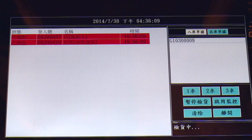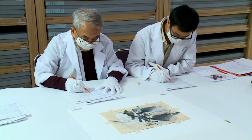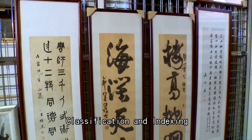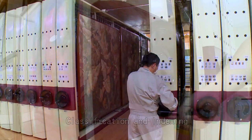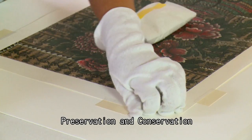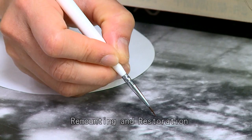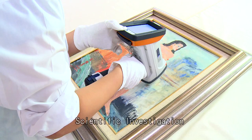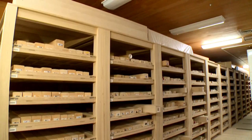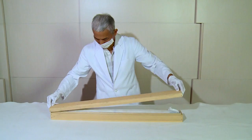The museum recruits top scholars from different fields and top professional restorers with modern technology to maintain its collection management. Collection. Research and investigation. Classification and indexing. Preservation and conservation. Remounting and restoration. And scientific investigation.